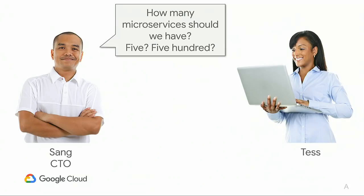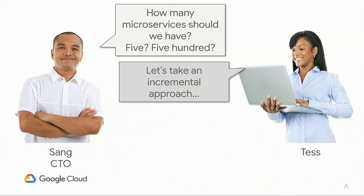Moving from there, Sang and Tess might have talked about how many microservices we want to have. Should we have 1,000 by the time we're done with all of this? Well, feel that out as well. Move a little bit more slowly.